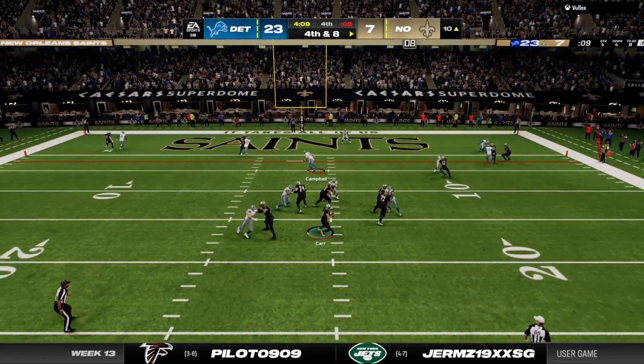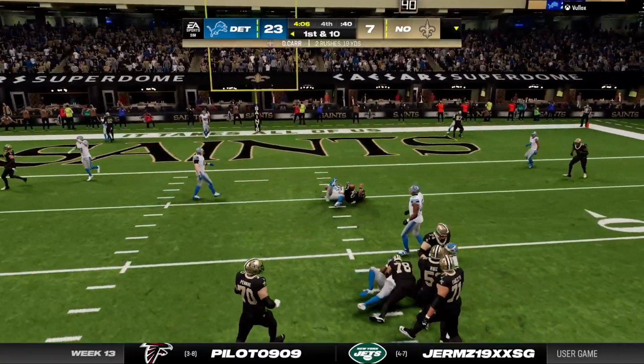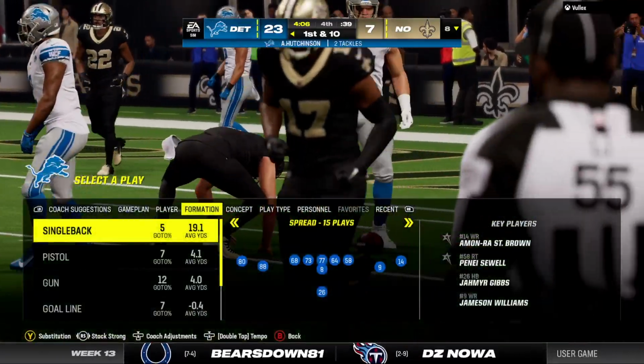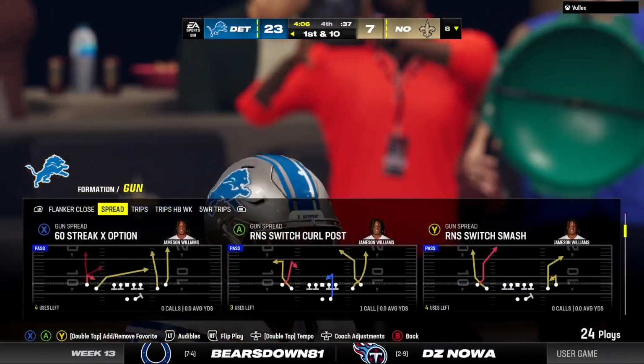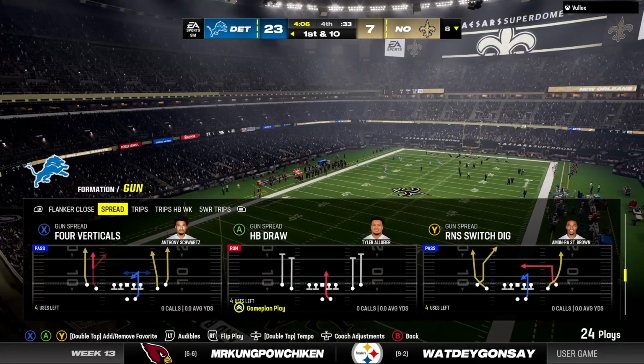Now Carr, got to have this one. The Saints' decision to go for it backfires, and the Lions will take over. So they really needed points here in a 2-score game. Could not come away with anything there on 4th.